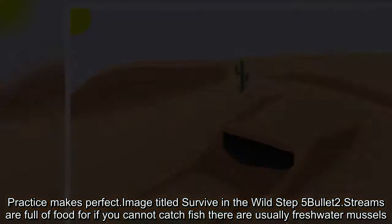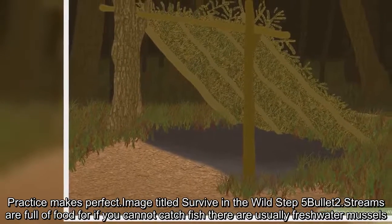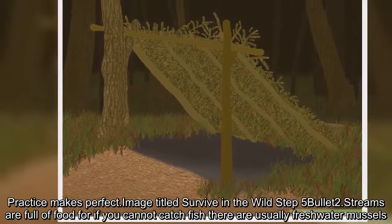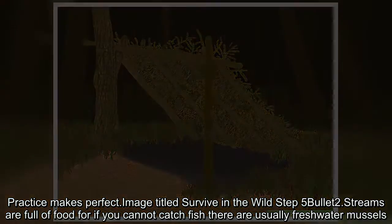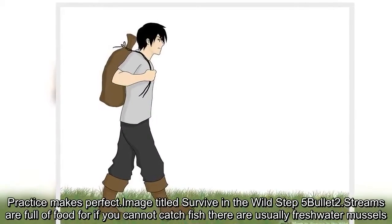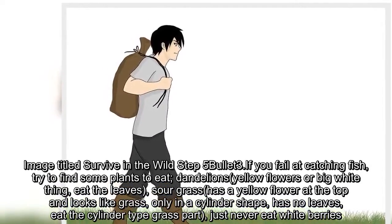Streams are full of food. If you cannot catch fish, there are usually freshwater mussels. If you fail at catching fish, try to find some plants to eat.